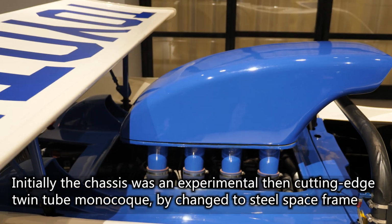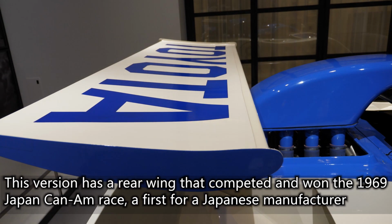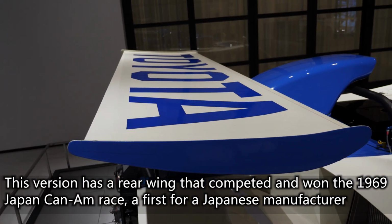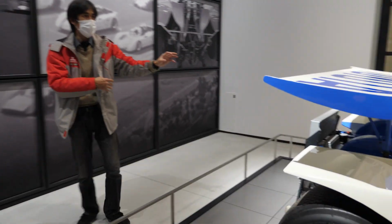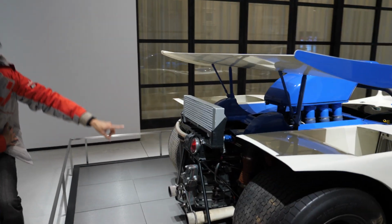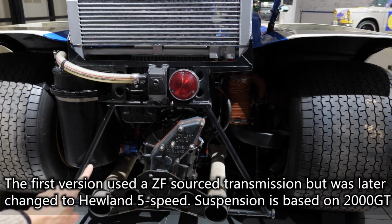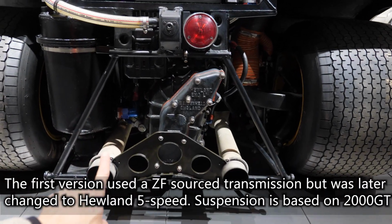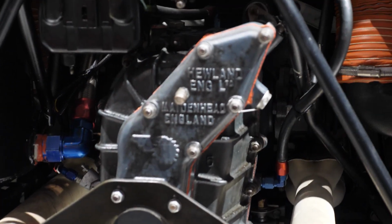The wind tunnel testing, which already started at this time, was collaborated with Daihatsu, which already became a Toyota subsidiary. But what's interesting is that while the engine was designed and built in Japan, the gearbox, we're going to have a look here, is a Hewland British-made gearbox, made in England. You can see here in the case, and it's actually the same gearbox used in the Nissan as well.